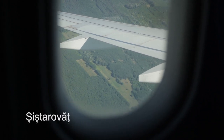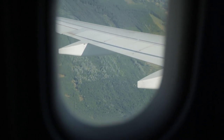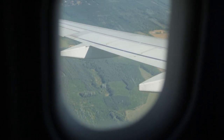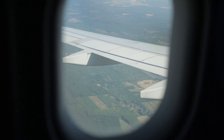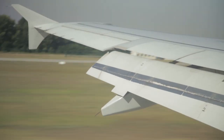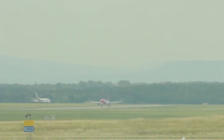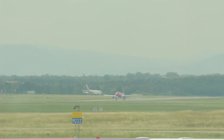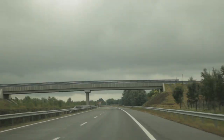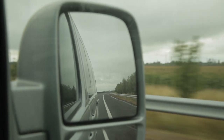The name of the place is Șișarevac. It's a small village in western Romania, and getting there requires a long journey. To get to Șișarevac, first you fly to Budapest, Hungary. Then take the highway through the southeastern territory of Hungary down to the Romanian border.